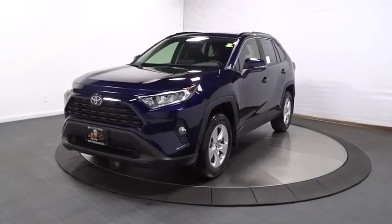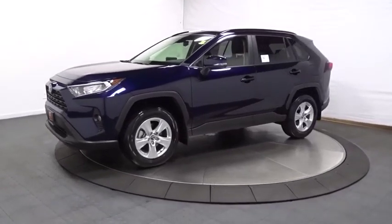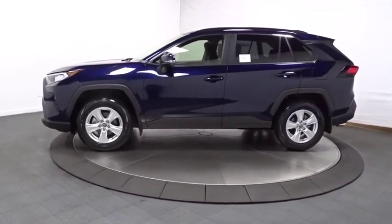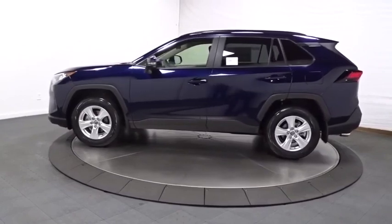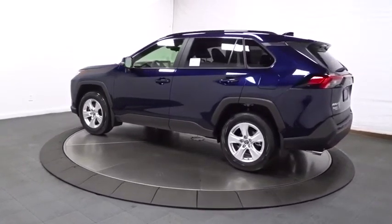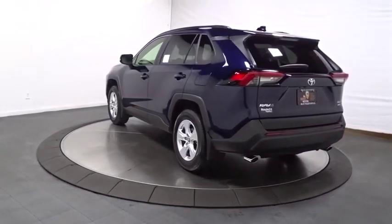You are going to love the 2020 Toyota RAV4. The RAV4 is one of the most fuel-efficient SUVs in its class. Versatile and efficient, RAV4 mixes the comfort and drivability of a sedan with the benefits of an SUV. This highly evolved, well-packaged crossover SUV lets you have it all.